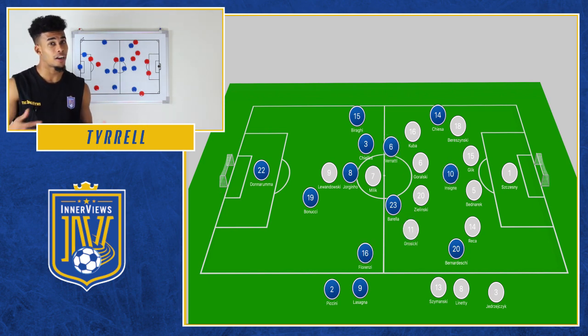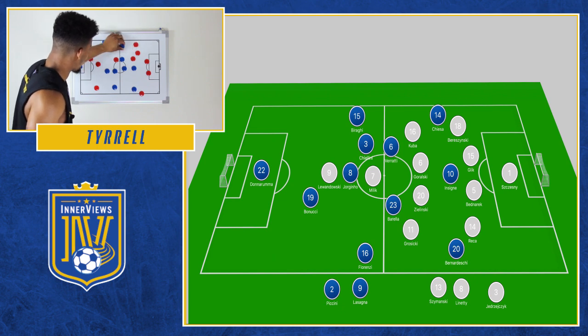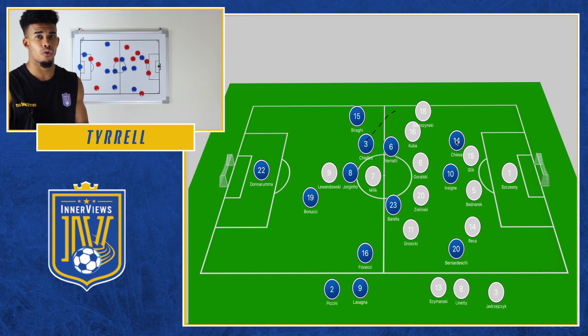And then Italy, a lot of their chances stem from the balls being switched out to Chiesa. One time, just Chiellini nodding a loose ball into him. He's able to turn Berezzinski, run at Glick, fires a shot off Glick, flies over for a corner kick.